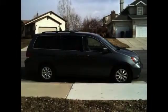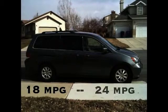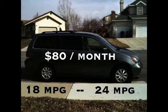As you can see, XFT is amazing. When I first used this product in my Honda Odyssey minivan, we were getting 17 to 18 miles to the gallon. After using XFT, we're getting over 24 miles to the gallon. We save $80 a month on our fuel expenses. Now that we know XFT will save you substantially more than it takes to buy it, let's talk about how we can leverage this idea to make your organization some money.